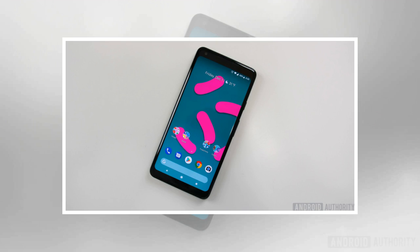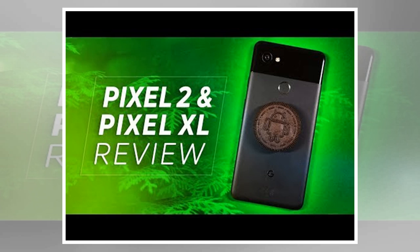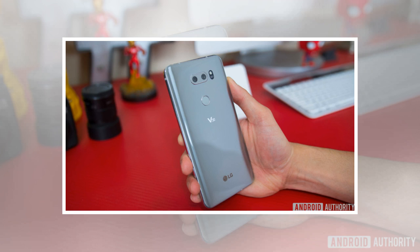Read more. Google Pixel 2 XL. The Pixel 2 XL is Google's latest flagship smartphone, and it's great at almost everything with one small exception that we will mention in due course. It doesn't have as many bells or whistles as the Note 8, but if you're in the market for a simple Android phone, the Pixel 2 XL is a great option.